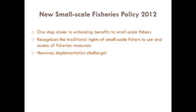However, the biggest challenge with the status of this policy now is how it's going to be implemented, because as you've seen in these case studies that I had, the context of each community matters. So you can't just parachute one policy to all small-scale fishing communities without understanding the context of each community. So that is the challenge that this policy is going to have to address if it's going to be implemented efficiently. Thank you very much.